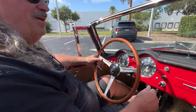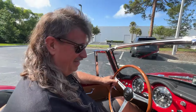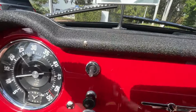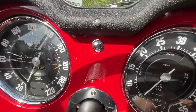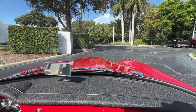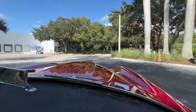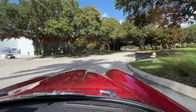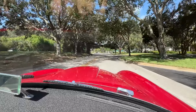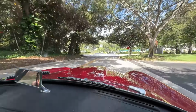Check this out, just like a modern car. Push to start. Look at that. I thought they just started that. Now it's old as new again, Johnny. That's fourth gear. Probably. There we go. There it is.